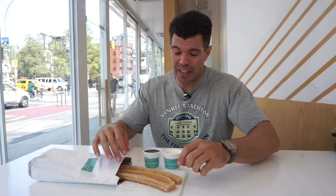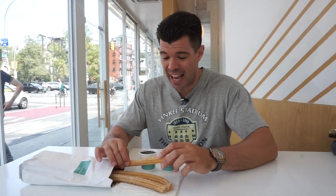Alrighty, now what makes El Churro vegan friendly is the flour that they use for their churros is a mixture of cassava, coconut, and rice flour. Now I love summers in New York, and I have to say I'm really excited to satisfy this sweet tooth at this first side by side of El Churro.